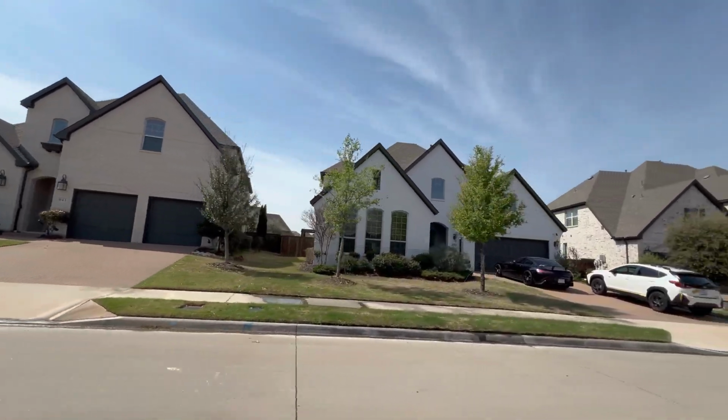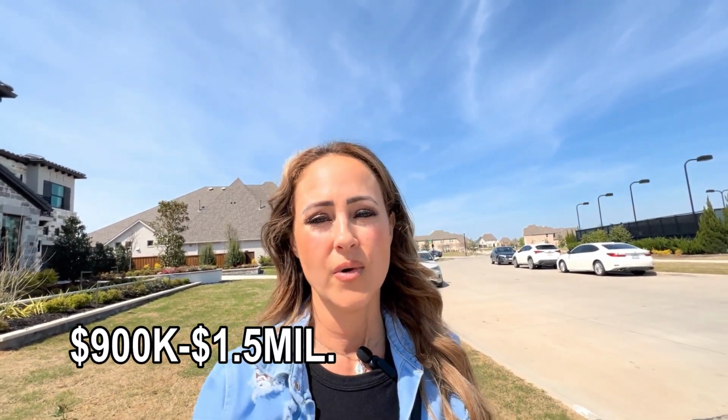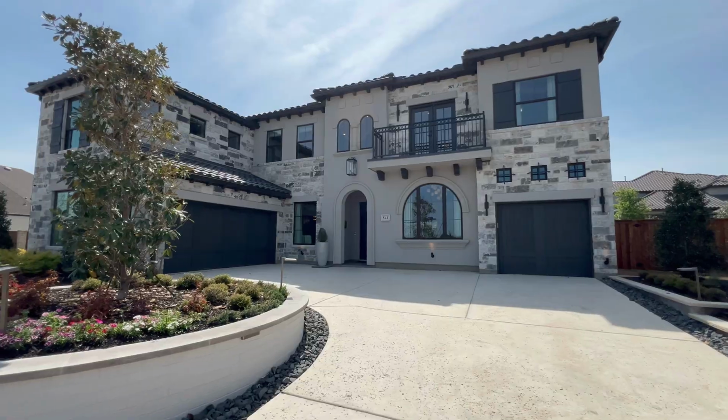But I wanted you to see Star Trail. It's super sought after, and it feeds into Prosper ISD, which is what everybody wants. The neighborhood's gonna be anywhere from 900,000 all the way up to 1.5 million. And right now there's actually one house currently listed. It's listed for 1 million, and it's 4 bedrooms, 3.5 baths, and it's right shy of 3,500 square feet. But right now, let me take you into Brittain.